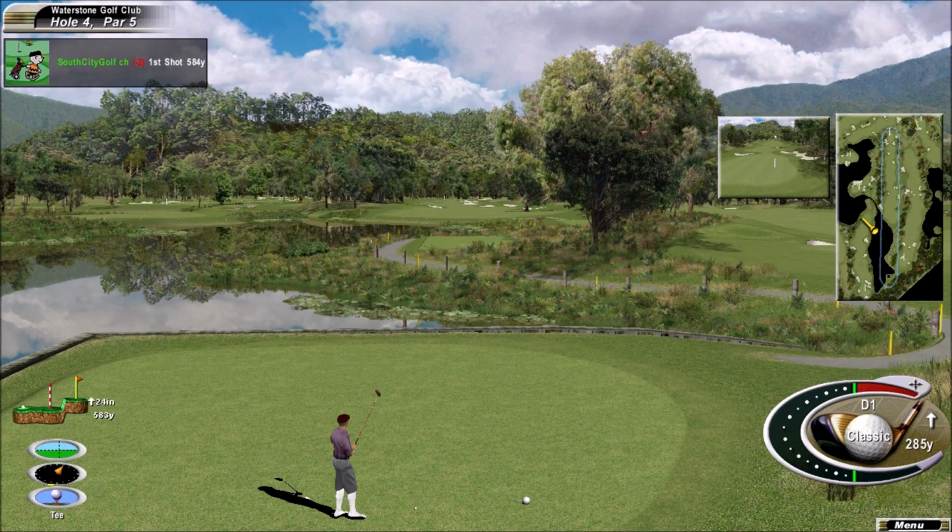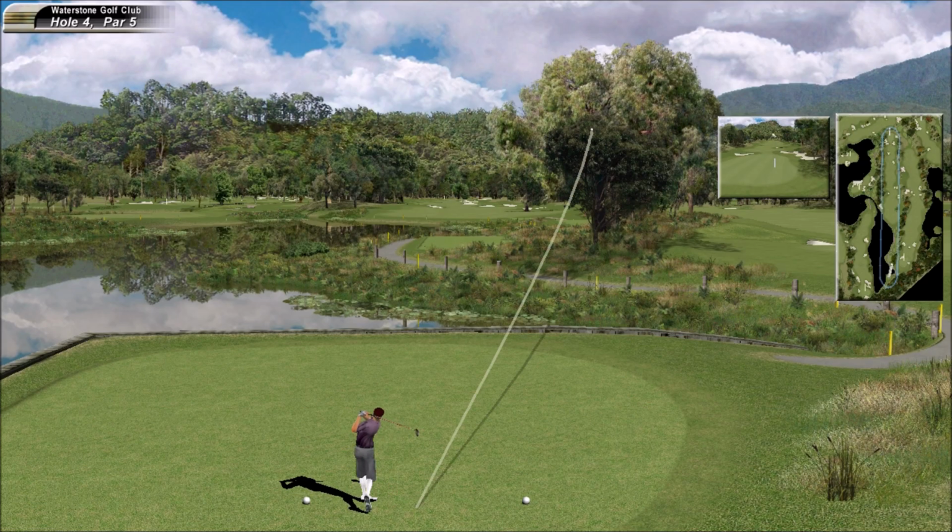The wind appears to be freshening a little bit. It has, Peter. It's picked up quite a bit. I don't think he can get it on in 2, though, even if he does hit a good one.